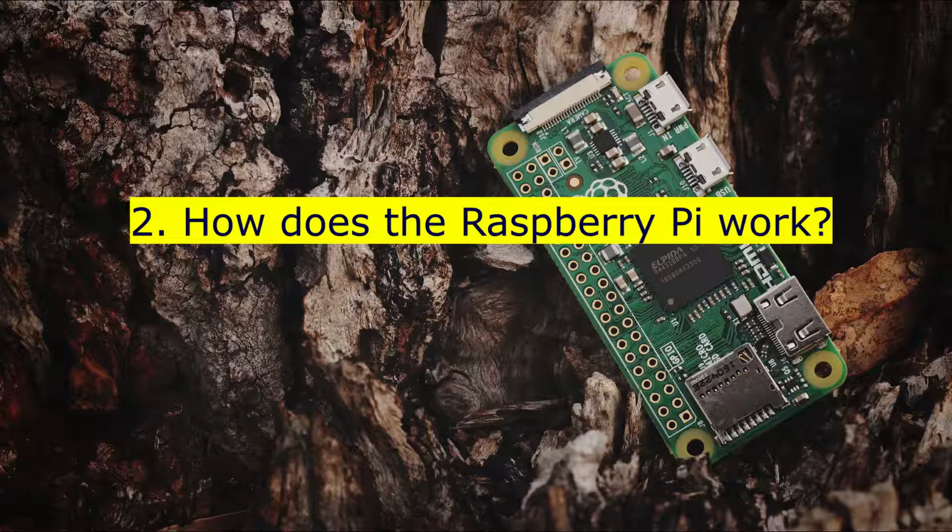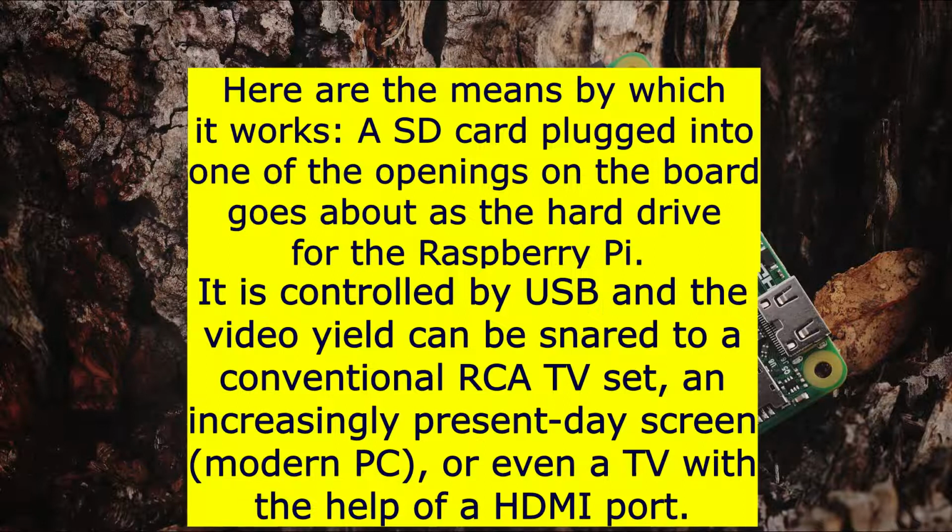Question number 2. How does the Raspberry Pi work? Here are the means by which it works. An SD card plugged into one of the slots on the board acts as the hard drive for the Raspberry Pi. It is powered by USB, and the video output can be hooked to a conventional RCA TV set, a more modern screen, a modern PC, or even a TV with the help of an HDMI cable.